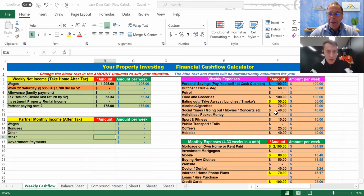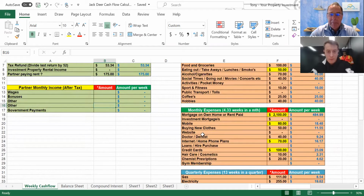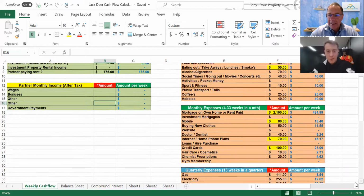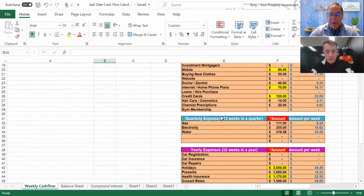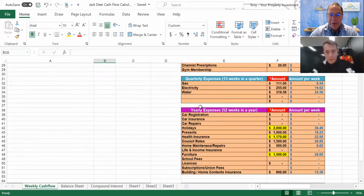And then we come down the other side and we look at all your expenses over here, right? So just our day-to-day living stuff like food, groceries, alcohol, having a bit of fun, coffees, things like that. Go down here to the mortgage on your home, mobile phones, internet. These are basic things that we need, credit cards, all that sort of jazz there. All your utilities, gas, electricity and water. And we get down to the big ones down here, which is usually car rego and stuff, but you must have a company car, right?